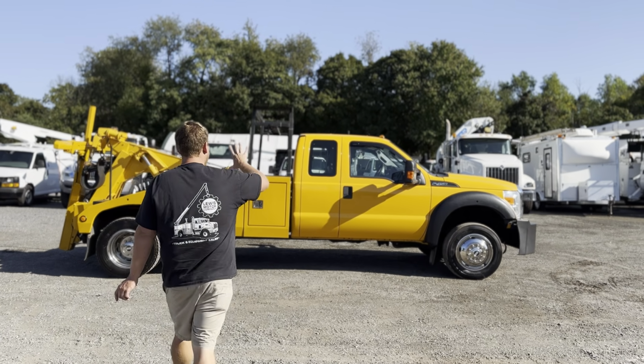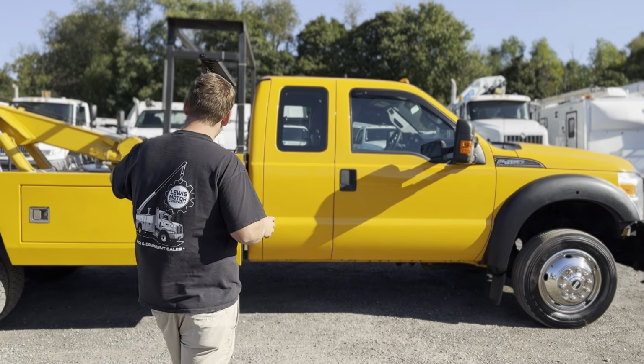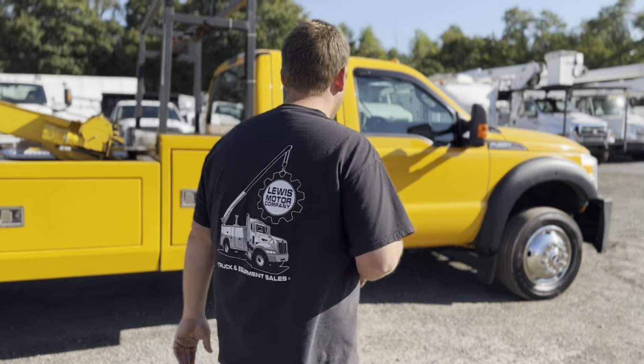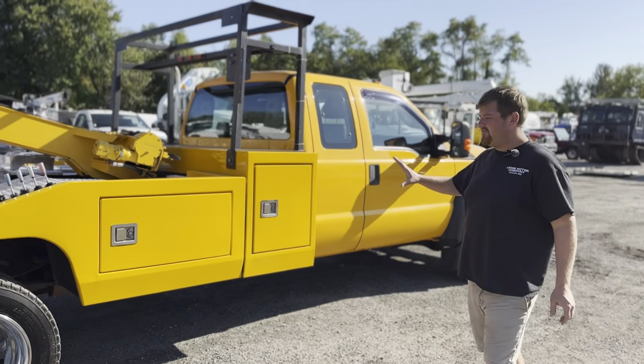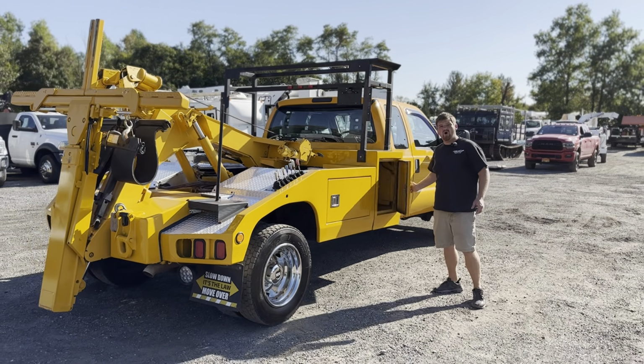But on the cab, you'll see the original yellow paint, and we kept it all the way. That's how these trucks are. They're in the state highway yellow. We did refinish and paint this body. It shows really nice. The paint turned out awesome on this truck.